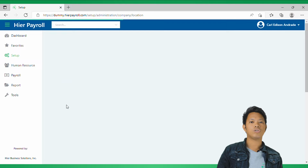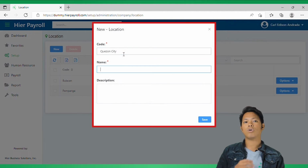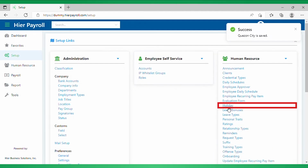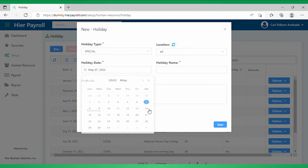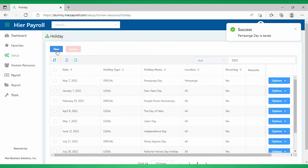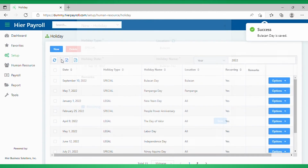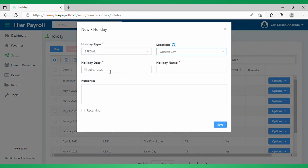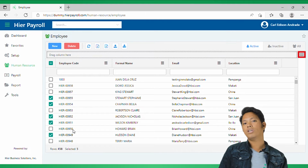Second is holidays. Restaurant A HR can create locations that can be tagged to specific groups of employees, based on where their branches are. These locations can also be used for holidays. By default, the national holidays are already uploaded in the system. But for the special holidays in Restaurant A's branches in Pampanga, Bulacan, and Quezon City, we can create Pampanga Day every May 7th, Bulacan Day every September 10th, and Quezon City Day every August 19th. And we can tag it so that only employees in a specific location will be affected by the newly created holidays.